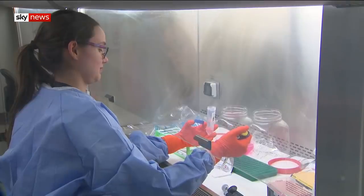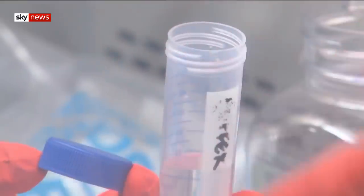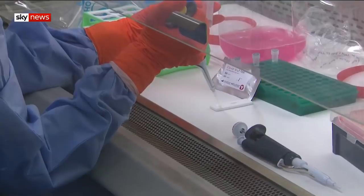The company hopes to make 8 million kits a year for less than £1 each, cheap enough to control the pandemic, even in developing countries.